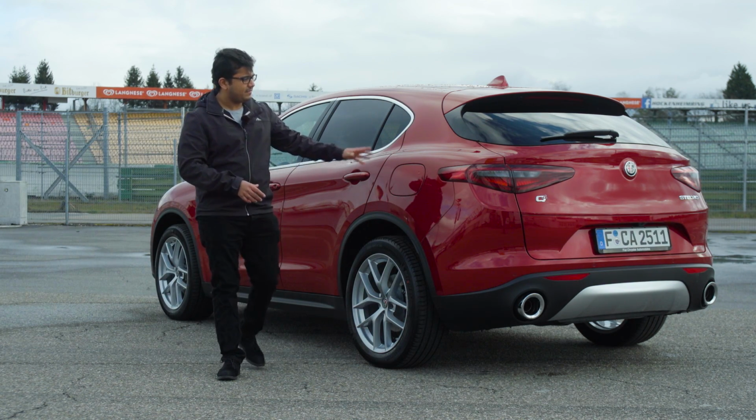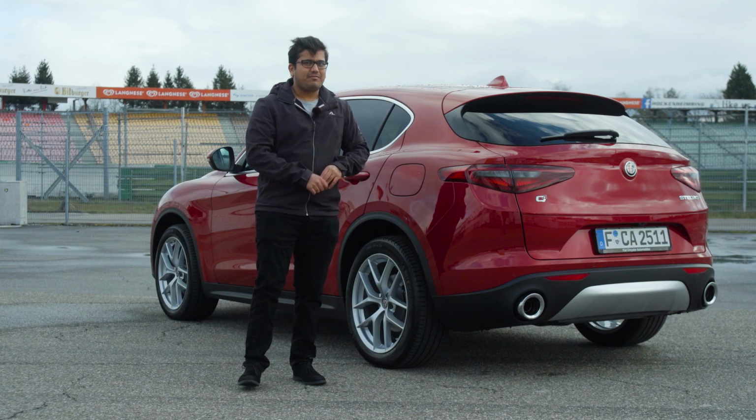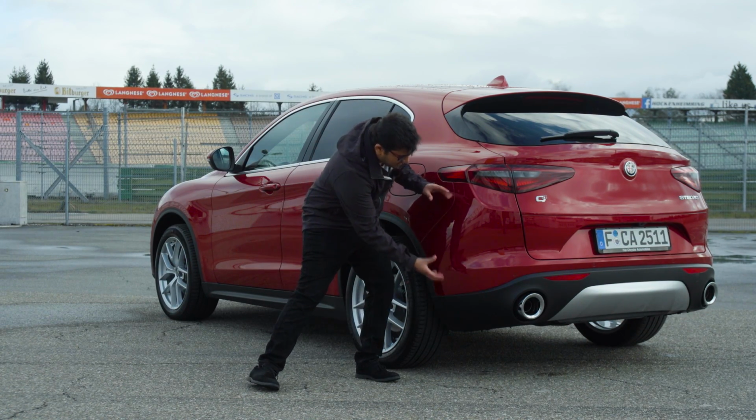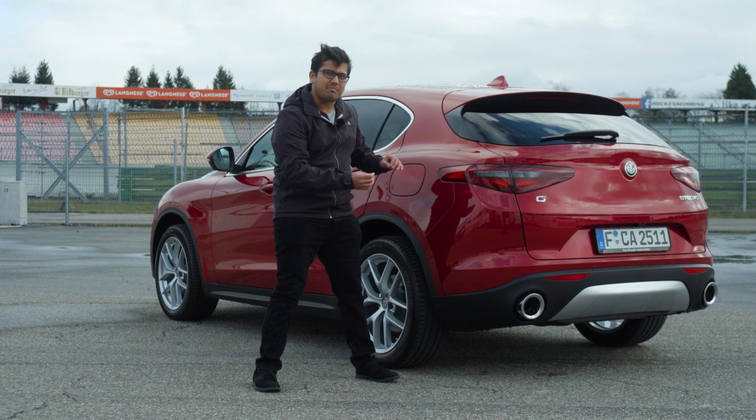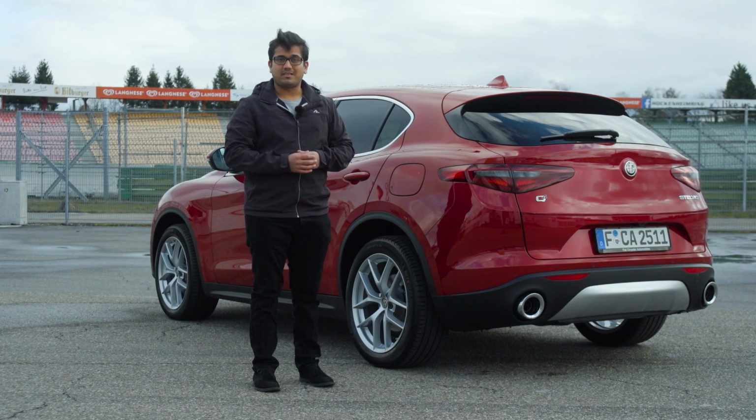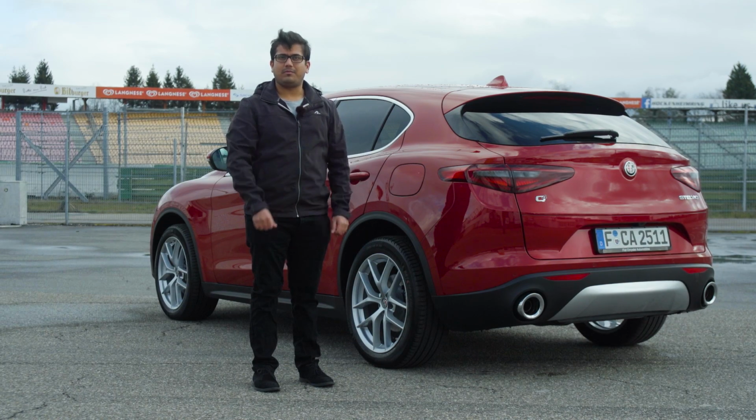And towards the back, I think this is where the Alfa gets a little bit awkward, just my opinion. I think this lump that's at the back seems a bit out of proportion, but that's just my opinion. Let us know what you think about this design and put your comments in the section below.